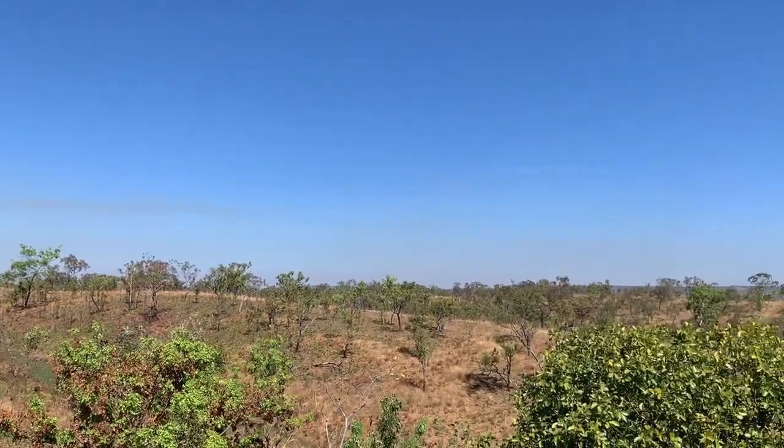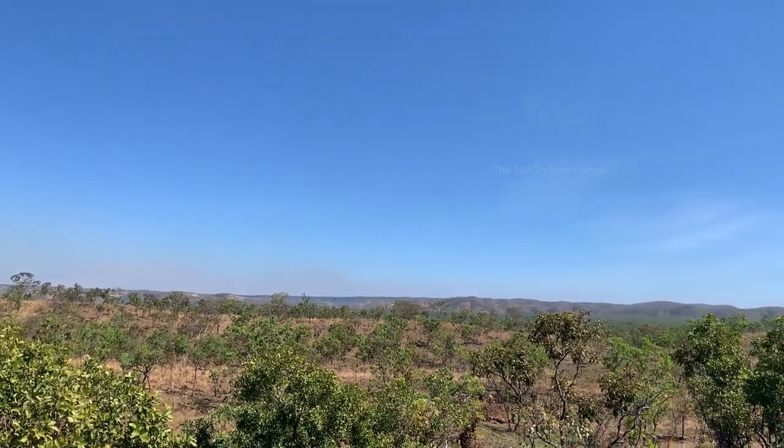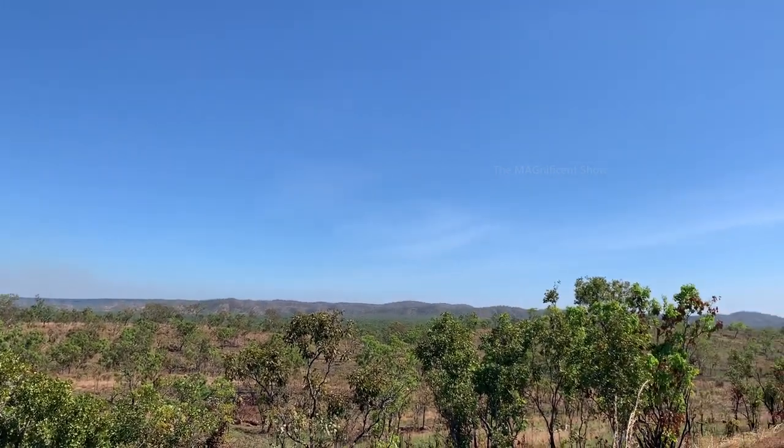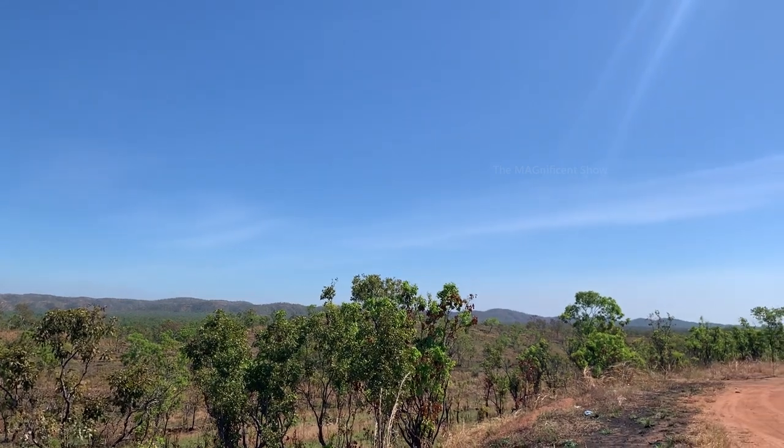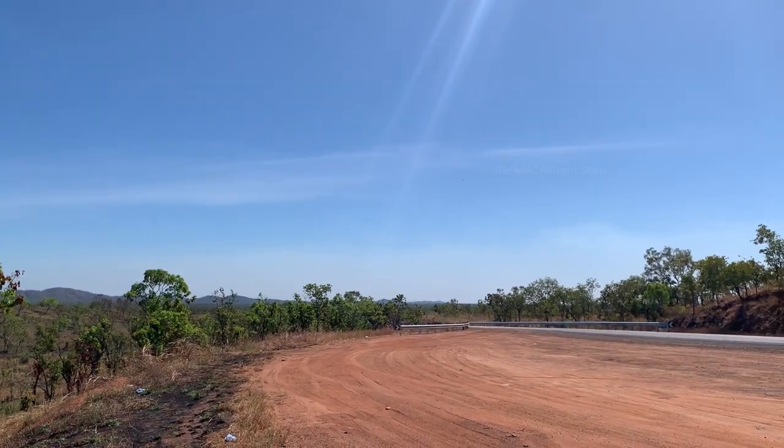Alright guys, now we are in a beautiful viewpoint situated next to this highway. You can see trees, bushes and mountain ranges from this viewpoint. Such a beautiful place to stop your vehicle and enjoy the nature.